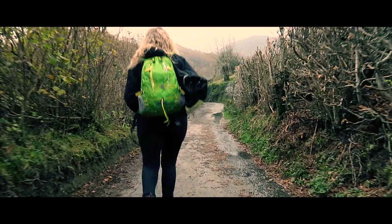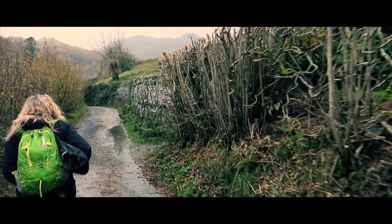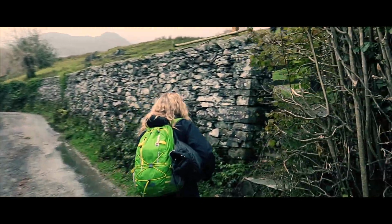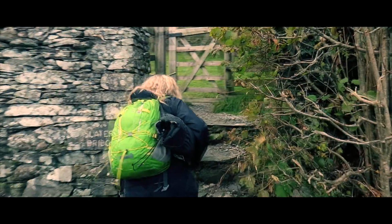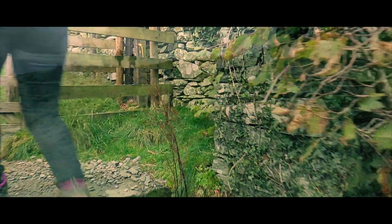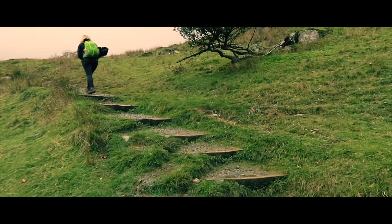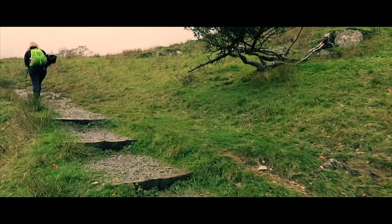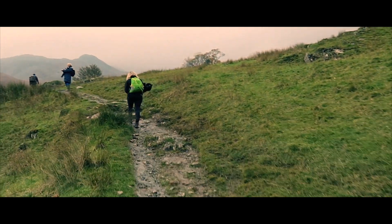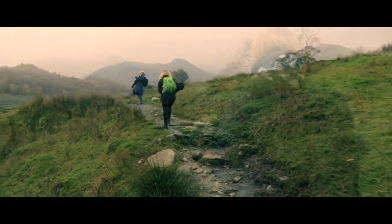Here we are coming down the road, and if anyone hasn't been here before, this is the way we go. Oh, little Robin. So we go up here, up the stairs here, and go up here. Oh, it's quite steep up here. Nothing an unfit person like me can't handle though.